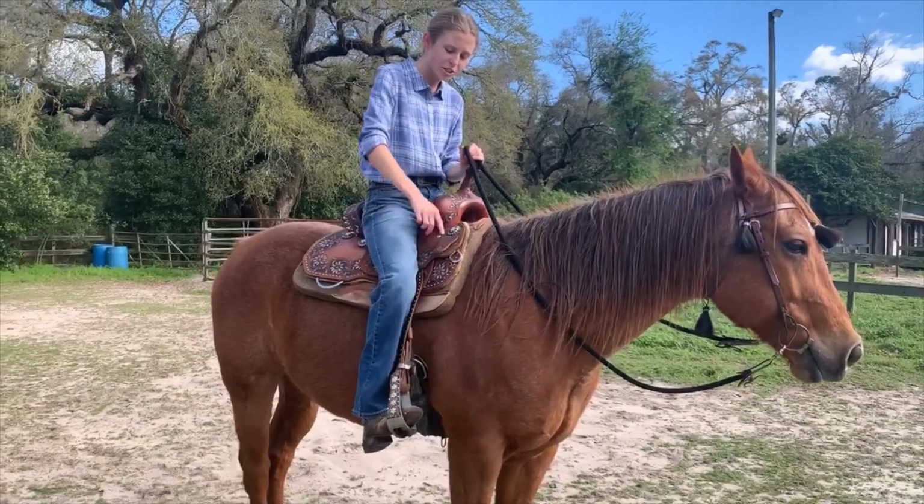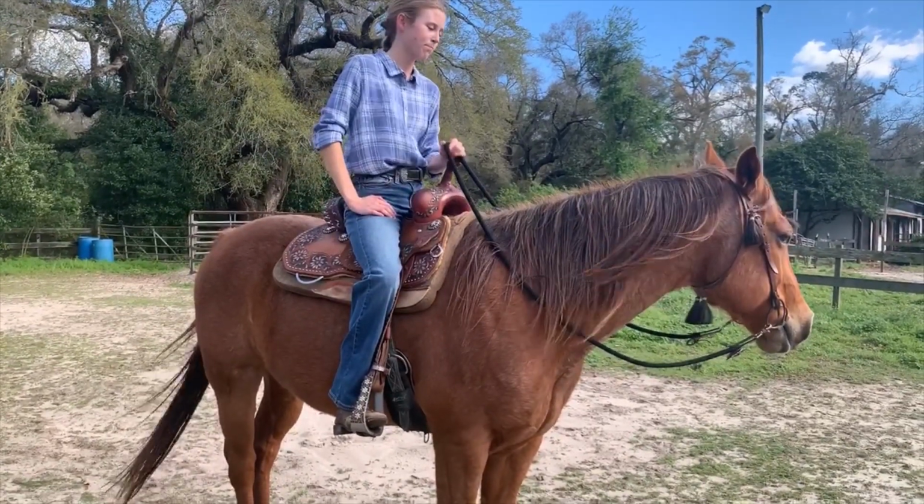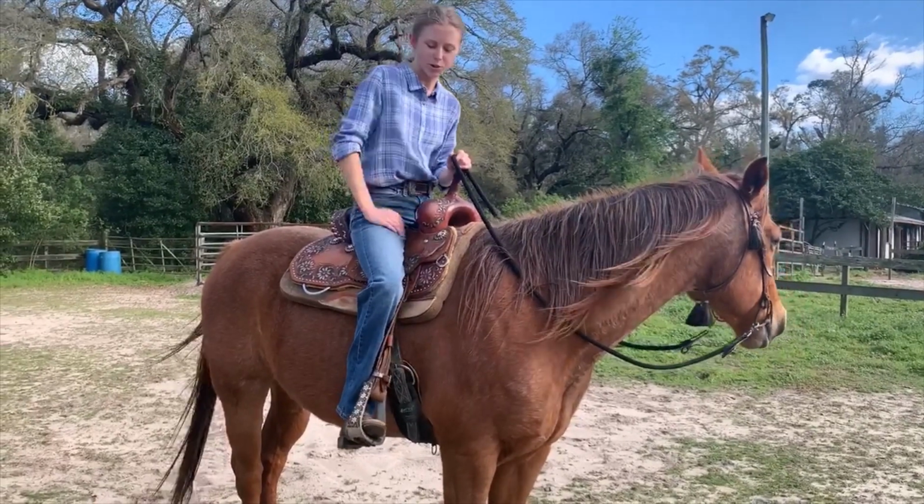And then you can put your right leg in the stirrup too. And once again, we're just gonna put the tip of our toes in the stirrup. We don't need our whole foot going in there, because that could just be a safety hazard. So we only do the tips.